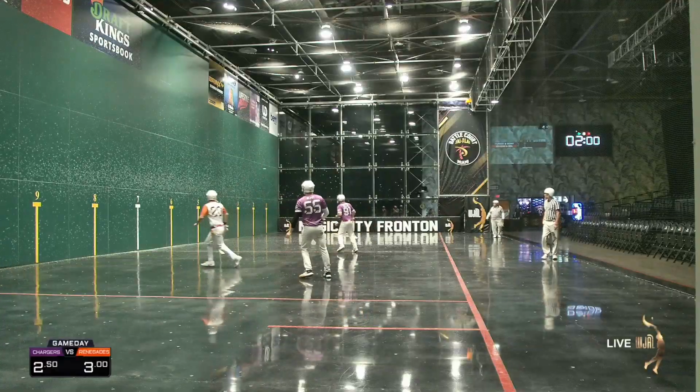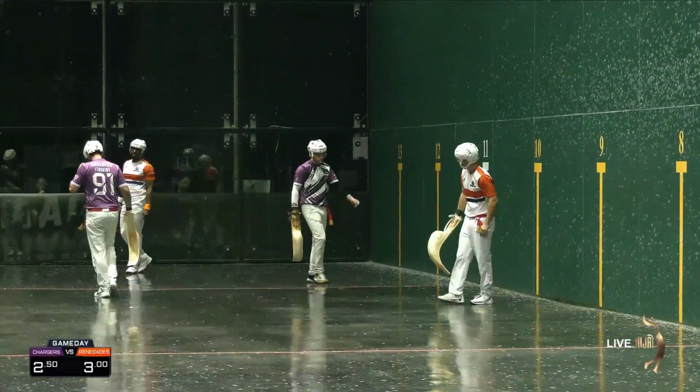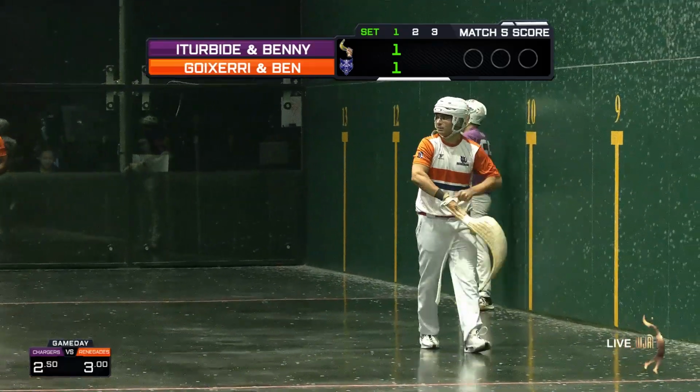Here's Benny on the backhand to the inside. Goixerri coming across, Court tried to make that catch, did not get there. Ben had no play on that ball. We're all tied up, 1 point apiece. Iturbide has the serve for the Chargers.